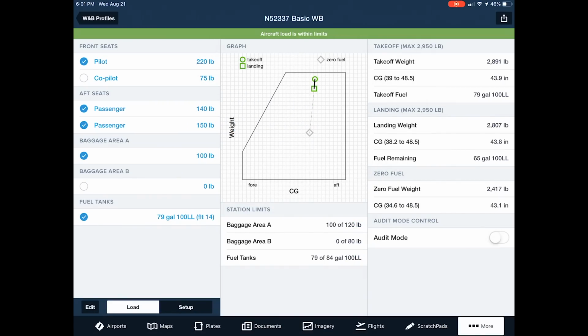So it looks like it moved our center of gravity aft quite a bit. You can see it's a pretty big jump to the rear. So we want to think carefully about how we load the airplane and keep the center of gravity such that we're not burning extra fuel and we're not jeopardizing the aircraft.